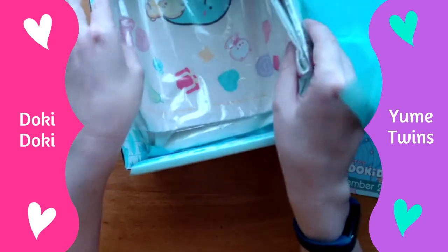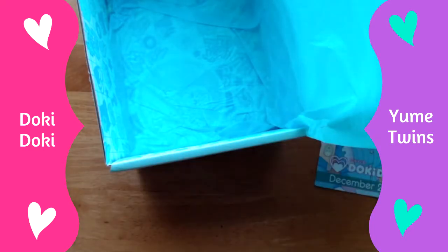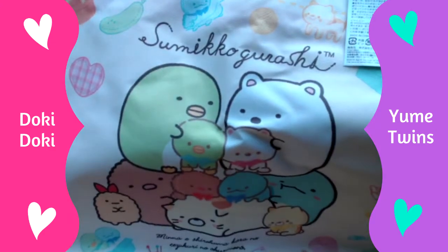And then it looks like we've got a massive bag as well. Oh god, let's just de-plastic this. They have really come up trumps with this. I was not expecting... You know how I said that the other piece of plastic was the biggest piece of plastic we'd had? This piece of plastic is even bigger! Like twice the size. Jeez. Apologies. Blasphemy. Sorry. Look at that! You can't even see all of it. It's so huge. It's a huge tote bag.